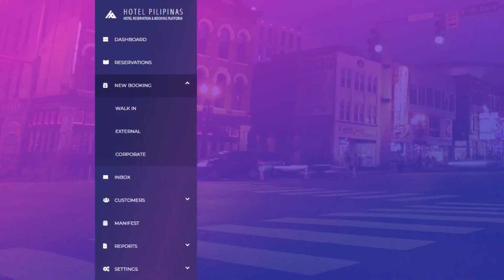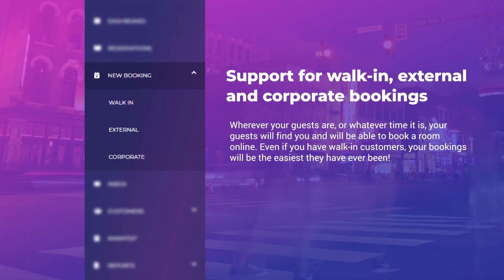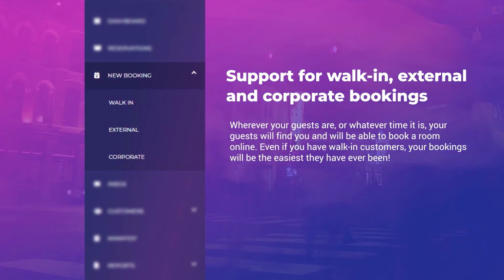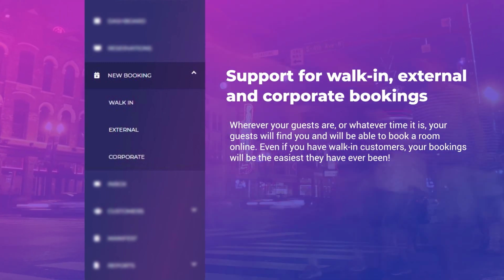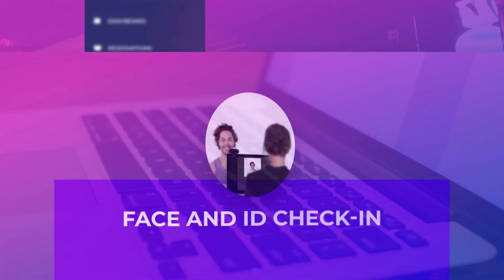Support for walk-in, external, and corporate bookings. Wherever your guests are, or whatever time it is, your guests will find you and will be able to book a room online. Even if you have walk-in customers, your bookings will be the easiest they have ever been.